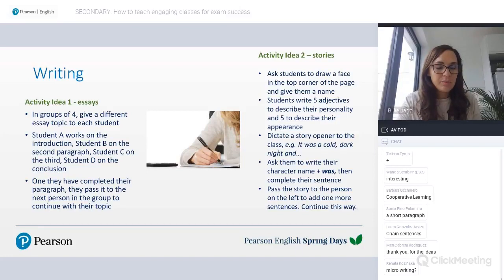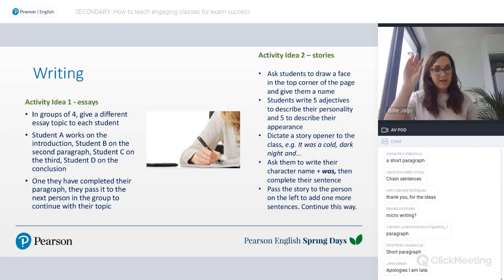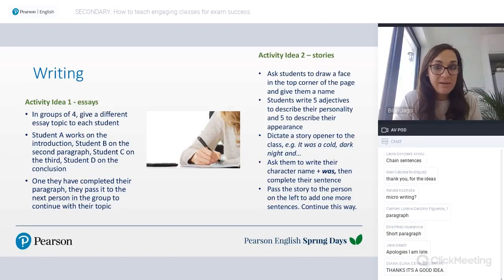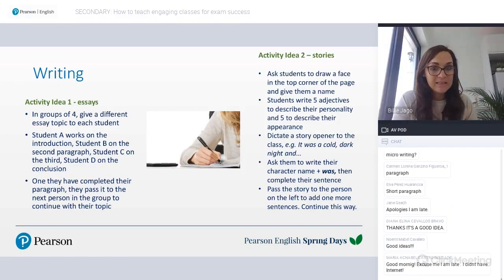Then on the right here, it's quite good to practice stories, which often appears in some exams as well. So you give each student a piece of paper and you ask them to draw a face. They don't have to be a great artist, just any face at the top of their piece of paper. And then you ask students to give the character a name and to write 5 adjectives to describe their appearance and 5 adjectives to describe their personality.